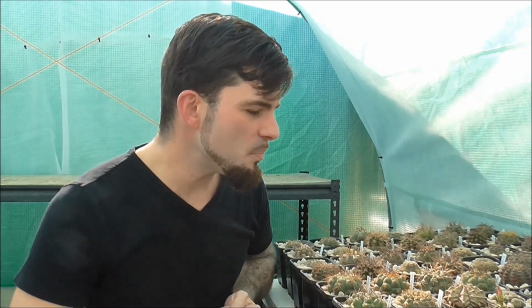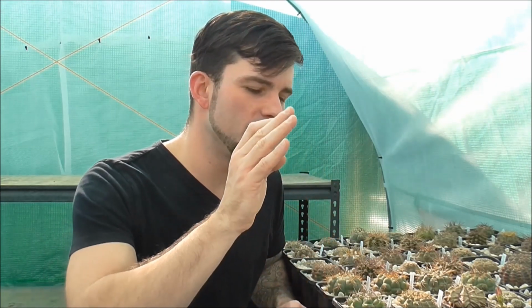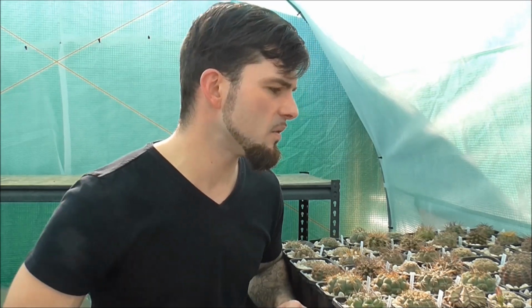So overall, they're an incredibly easy plant to look after. The main points that I would suggest for growing them successfully would be: be generous with the water, give them a little bit of protection, they'll thank you for it, and other than that, just sit back and watch them grow. They're so incredibly easy to grow, and very rewarding as well.